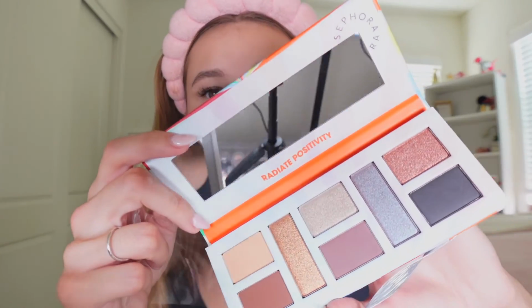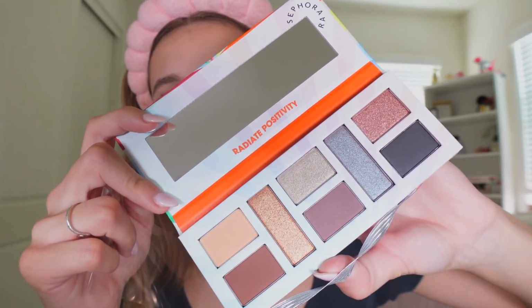That's so cute. This is what it looks like. And these are the shades. They're actually really pretty. I don't really know what kind of look I'm going for today. I'm not gonna be doing a crazy eyeshadow look. One, because I have no idea how to do that. Two, because I just wanna get a general idea of what the formula is like on these.